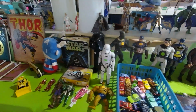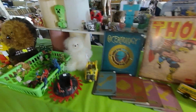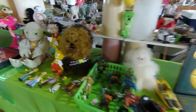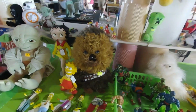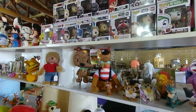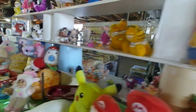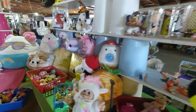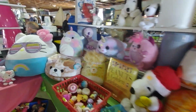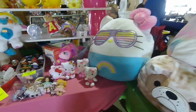And here's all kinds of figures, Star Wars figures, Marvel figures, and some different books, and some more Star Wars. There's Chewbacca, my favorite. And all kinds of toys. There's a Pikachu. And there was a whole little section of Hello Kitty stuff. Super cute.